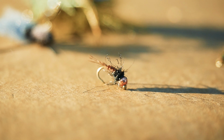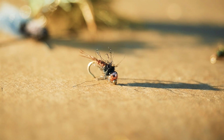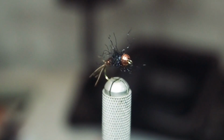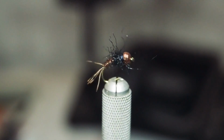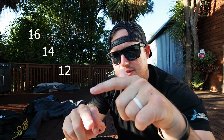It's a really basic fly. It's a real guide's tie. It's a pheasant tail body, copper rib, black seals fur collar, and then a copper or black bead, probably still 1.8 or 2 mil, and tungsten. This is pretty much the fly that I start out with underneath the dry fly. These last 3 flies I've shown you, I fish in sizes 18, 16 and 14.